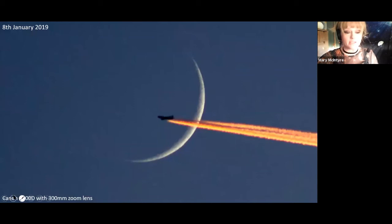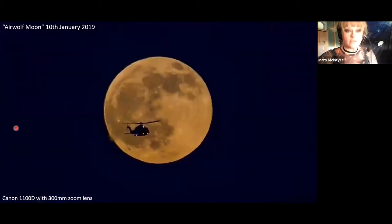Then in January this year, the rising of the full moon, it was the Wolf Moon, based on the Native American farming almanac. Every full moon of the month is named. The January moon is the Wolf Moon, and this helicopter transited. I didn't even know it was a helicopter.